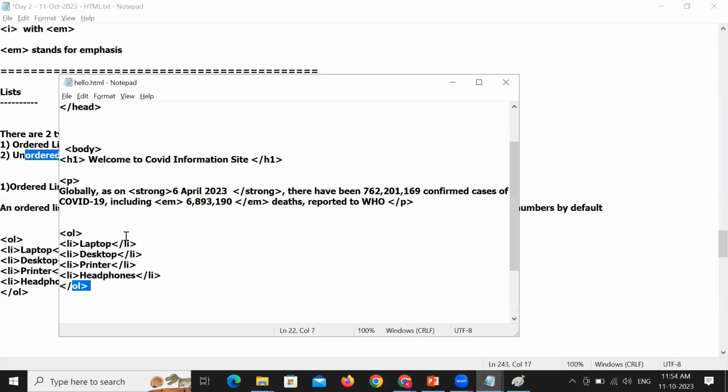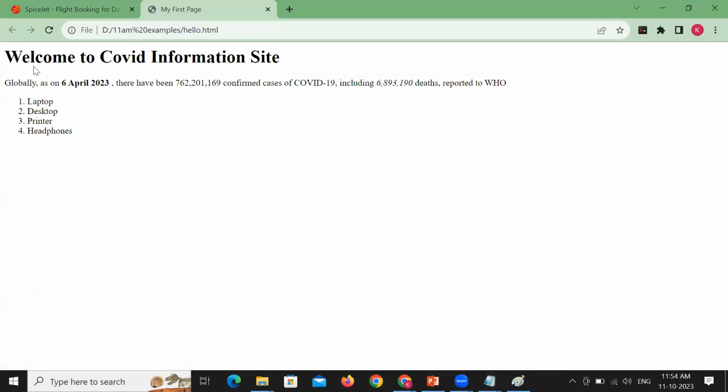I want to convert this ordered list into an unordered list. So I'm writing UL, and this is the end of the UL. Finally, save it and refresh the page. Are you able to get the unordered list?